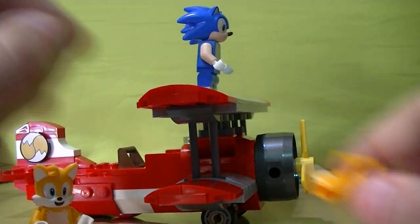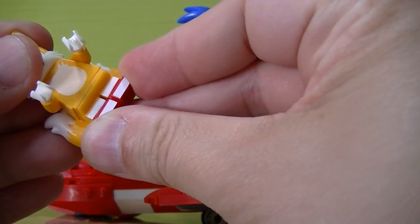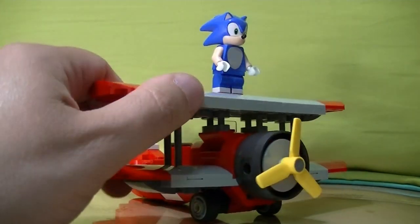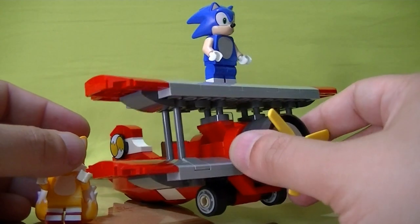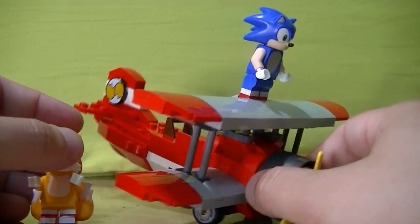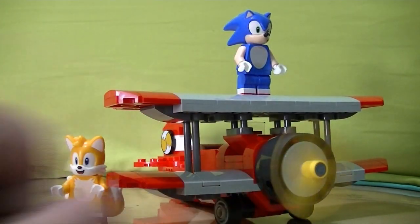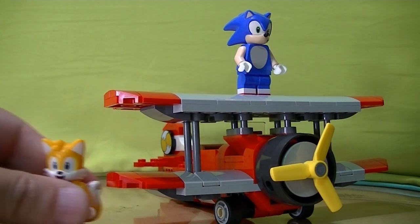And that is the story of the big draw of this set, the actual Tornado. Slight proportion issues aside, either give me a slightly bigger wingspan or a slightly shorter hull. Maybe the landing gear could stand to be a little bit more raised too, at the rear. But overall, it's good to have an official Tornado toy made by LEGO. I approve. It's pretty cool.